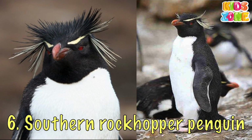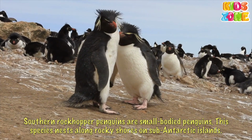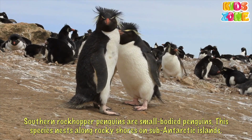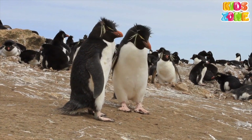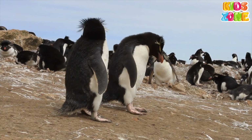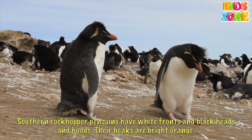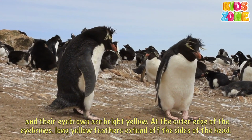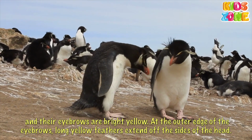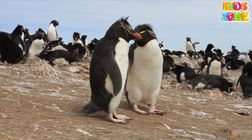Southern rockhopper penguin. Southern rockhopper penguins are small-bodied penguins. This species nests along rocky shores on subantarctic islands. Southern rockhopper penguins have white fronts and black heads and hoods. Their beaks are bright orange, and their eyebrows are bright yellow. At the outer edge of the eyebrows, long yellow feathers extend off the sides of the head.